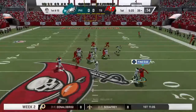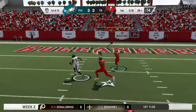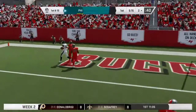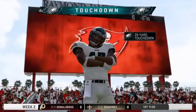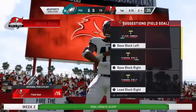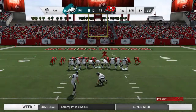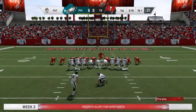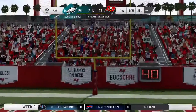Wentz off the fake handoff to Howard. And the open receiver, it's Robert Woods. And he'll take it into the end zone for an Eagles touchdown. Robert Woods, his first touchdown of the new season, as his guys are able to strike first here in this opening quarter.